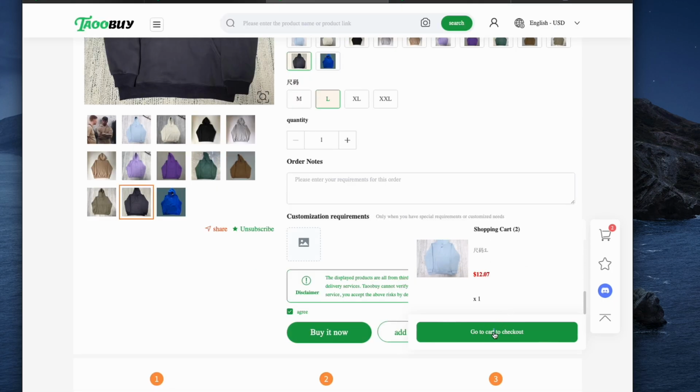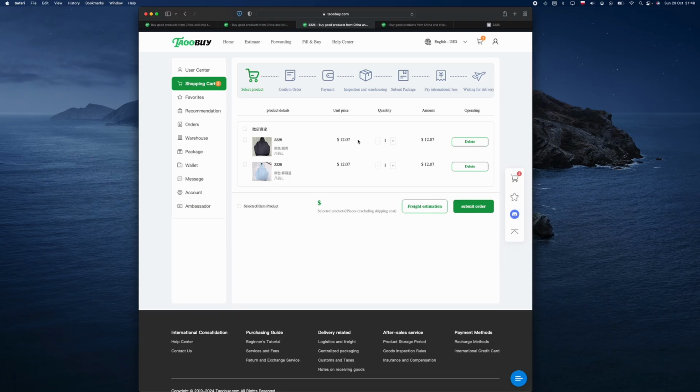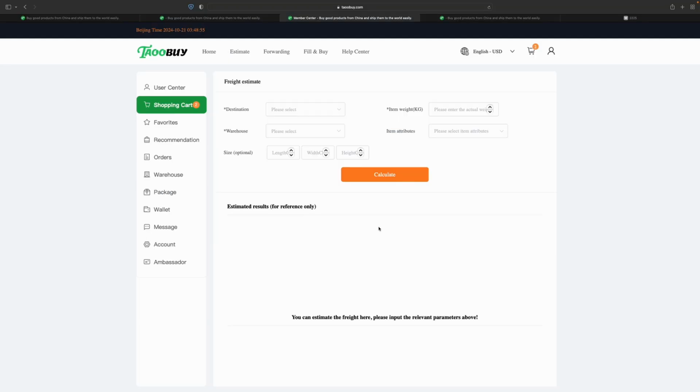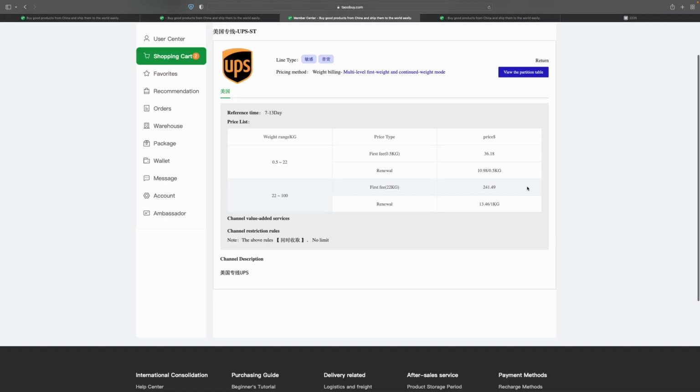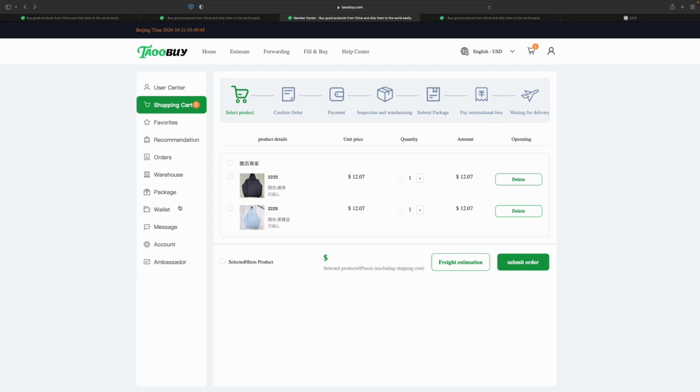Now let's go to the cart, check out, and purchase these two items. The shopping cart says that I have 2 items selected, and here you can estimate the flights, so you can estimate the destination. Let's say I'm from the US, and you can mark every sizing option here. Weight will be like 1 kilogram, let's say. The price is just 36 US dollars for 2 of those items for the flights, so that's pretty nice. Okay, with that said, let's select all the items and submit the order.